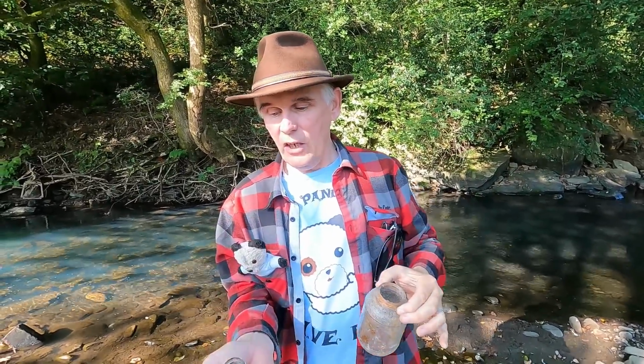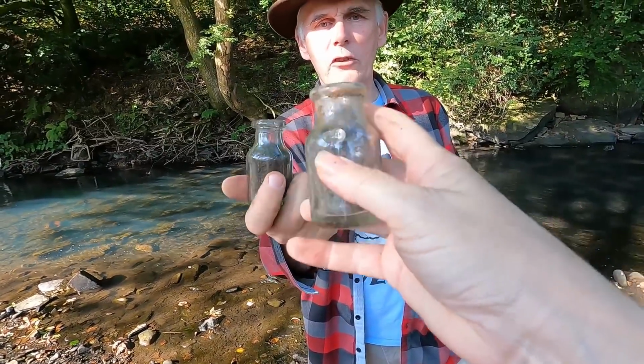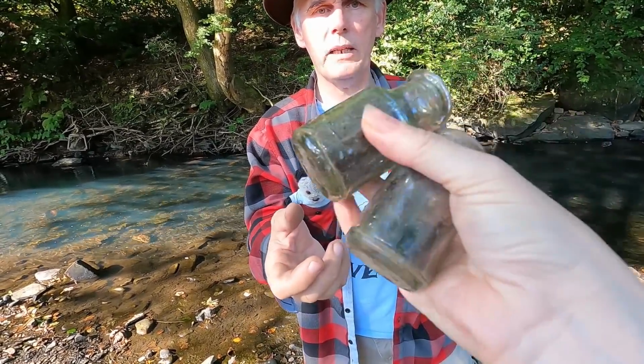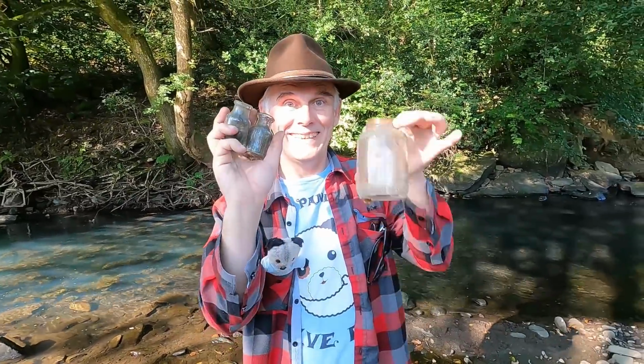Very nice. Now we don't get many older bottles here, but that lovely little pair. Yes, I picked this one up earlier. It's got a chip, but then that one is perfect, is it? Oh, yes. So they take them home, clean them up, they'd make a nice little pair. Lovely match. Yeah, they're nice. There we go. Nice find. Well done, Mr. Johnson.